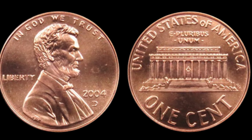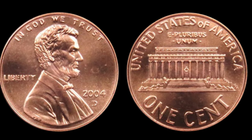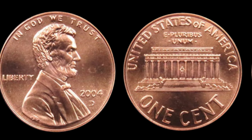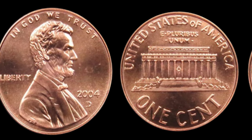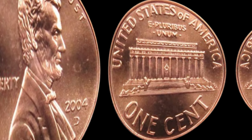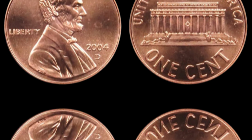The D Mint mark, in case you didn't know, signifies that the coin was minted at the Denver Mint. The 2004 D Lincoln penny was part of a very large mint run, which means millions of these coins were produced that year. But what makes some of them so valuable?